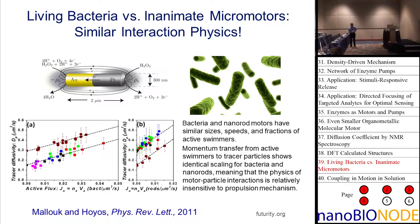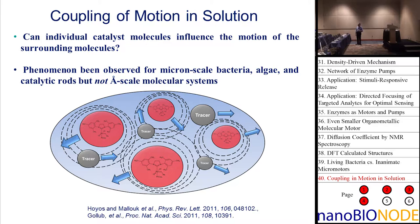This is bacteria, sorry, these are rods, and these are bacteria. And the tracer diffusivity is plotted against active flux, which is defined as the number of active particles times their velocity. And you see the same kind of relationship, the same kind of physics, even though the propulsion mechanism is very, very different. So our question then was, OK, so these are micron-sized things. What happens if you go all the way down to angstroms? Do you see the same kind of momentum transfer?